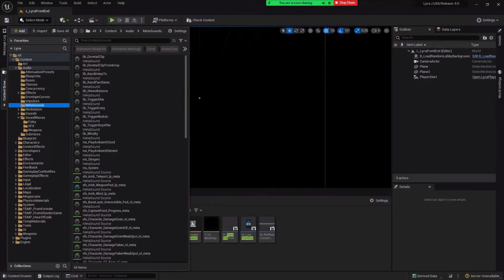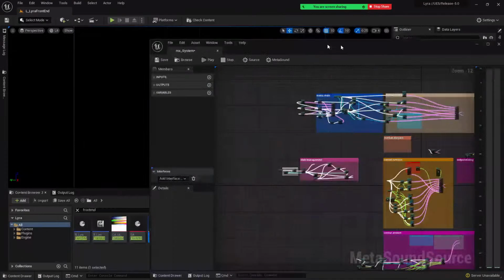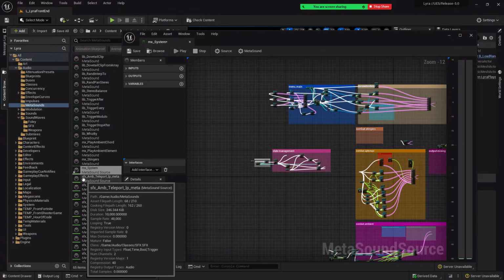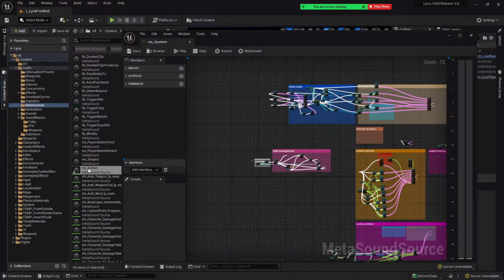Let's take a look at the MX prefix first. MX is the prefix for music. That's my naming scheme. I like prefixes which define function. MX is for music, and SFX is for sound. So MX underscore system is the big one.